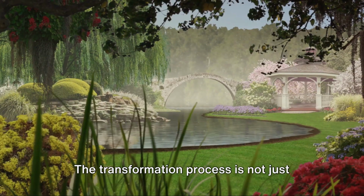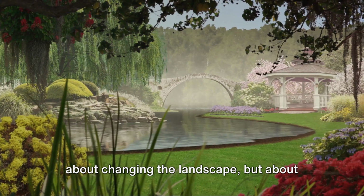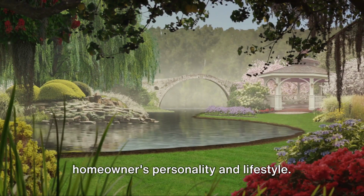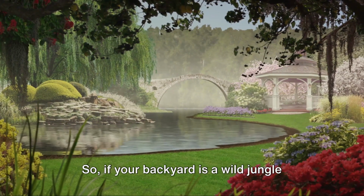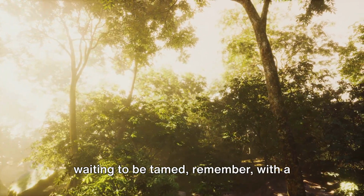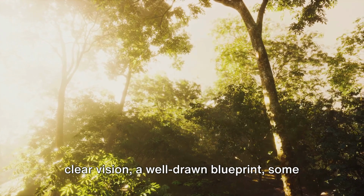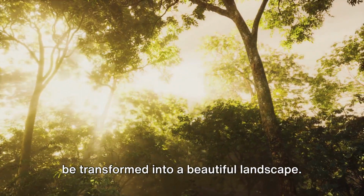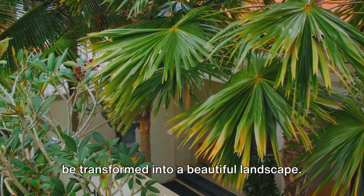The transformation process is not just about changing the landscape, but about creating a space that reflects the homeowner's personality and lifestyle. So, if your backyard is a wild jungle waiting to be tamed, remember, with a clear vision, a well-drawn blueprint, some hard work and regular maintenance, it can be transformed into a beautiful landscape.